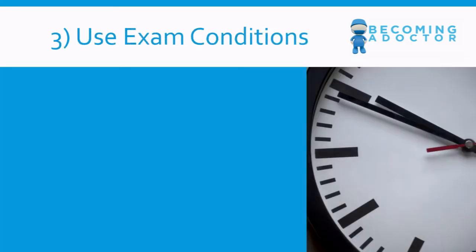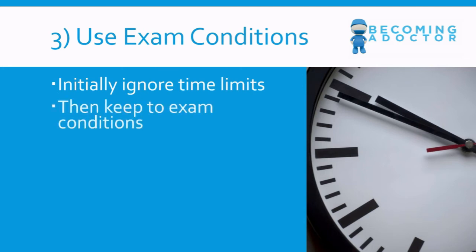Tip number 3 is to keep the exam conditions. Now, when you first look at the UKCAT, in order to acquaint yourself with the structure of the questions and the nature of the exam, it's probably a good idea to ignore the time limits and simply focus on trying to understand what it is that you're meant to be assessing from each question and getting to grips with the basics. However, it's very important that you transition into keeping to exam conditions, because the main challenge of the test is the time limit, in my opinion.